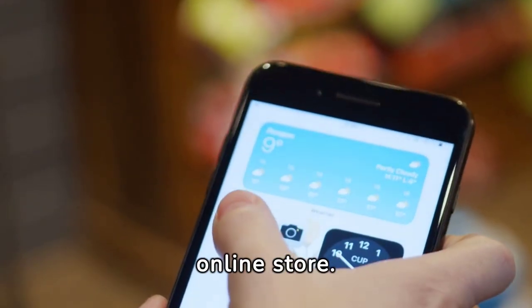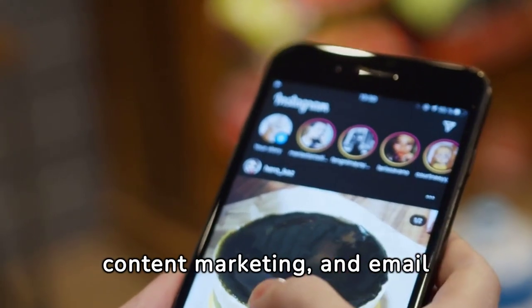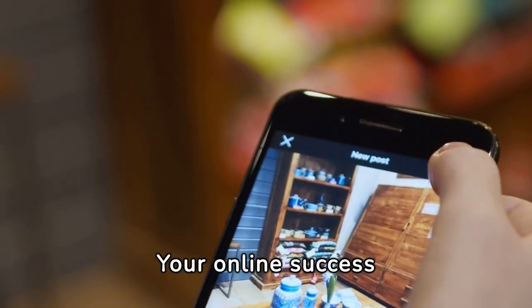Finally, promote your online store. Use social media, content marketing, and email marketing to attract and retain customers. Your online success starts now.